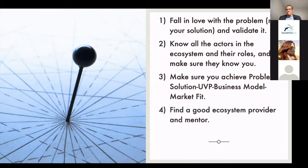Second last, find a good ecosystem provider and mentor. We are one of the ecosystem providers as an accelerator program, but if you are still in the ideation stage, you need to go into an incubator, or you need to go into a technology hub. But what is key, make sure that you find a mentor.